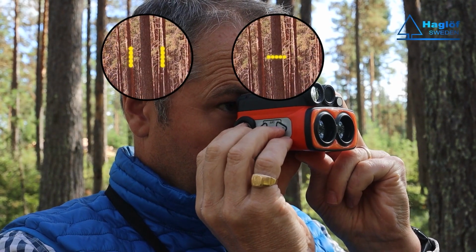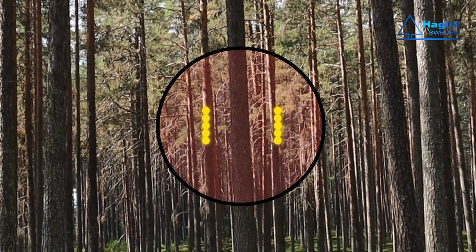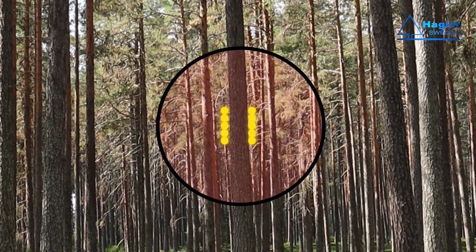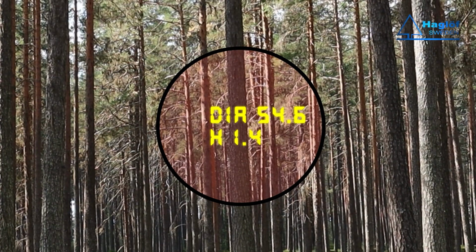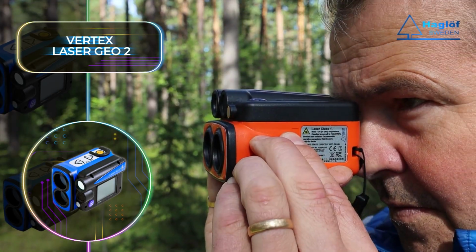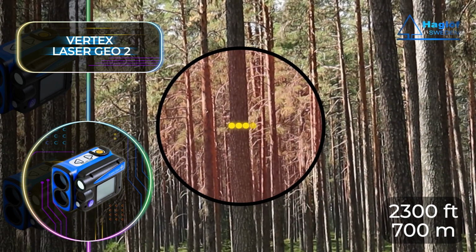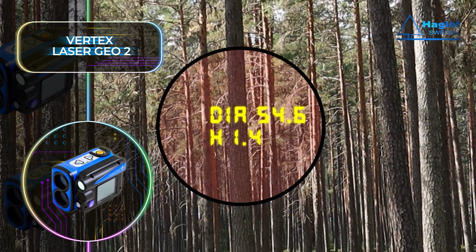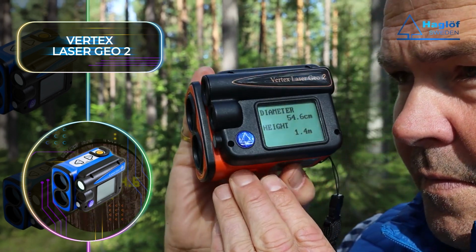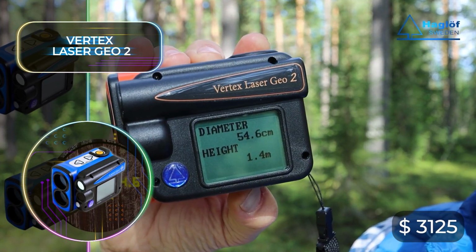With it, you can measure just about anything and everything, from distances to tree crown width and height. And you can even confidently assess potential risks like tree falls and power line interference from a safe distance away. It outputs a measuring range of up to 2,300 feet or 700 meters. And what's more, it lets you easily transfer your measurements to a computer for further analysis. But the price tag is currently higher than most would like, at around $3,125.